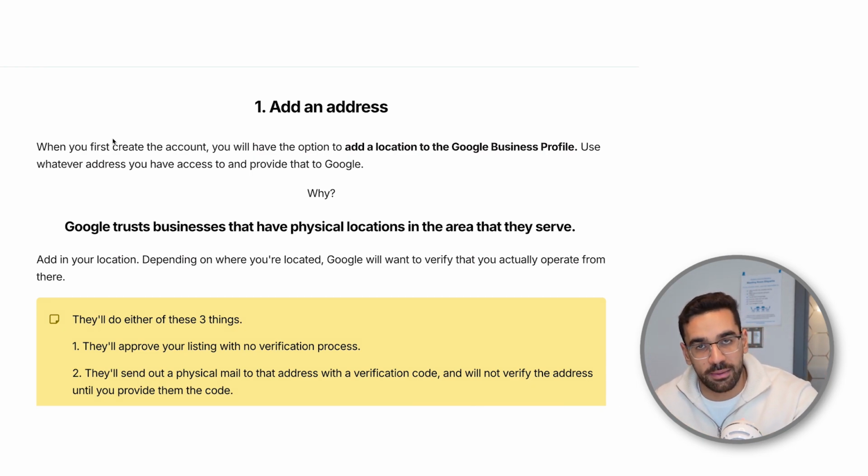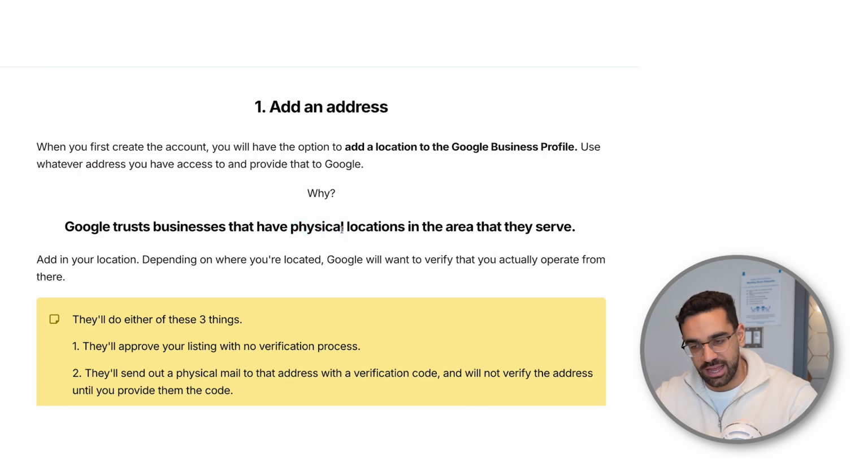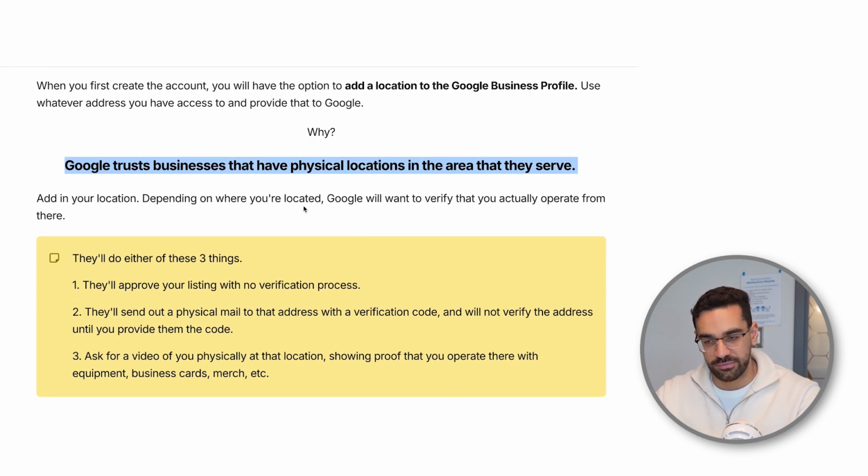And if you're a scammer, you probably don't have a physical location or a presence in that area. So what does Google do? It asks you to see if you have an address there. When you first create the account, you'll have the option to add a location. Use whatever address you have access to, whether it's your home or something, and provide that to Google. Because again, Google trusts businesses that have physical locations in the area that they serve.